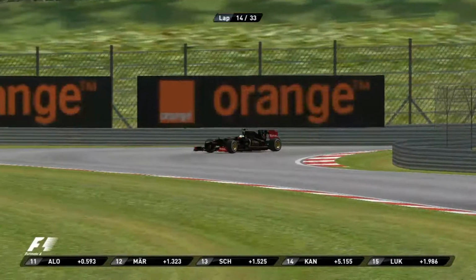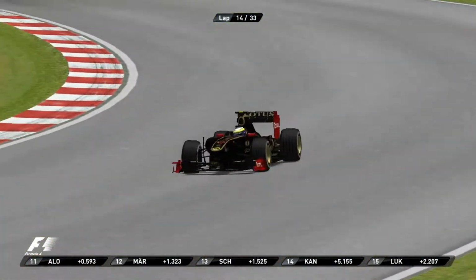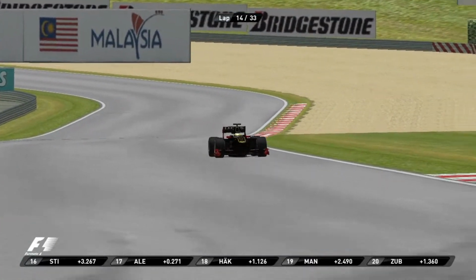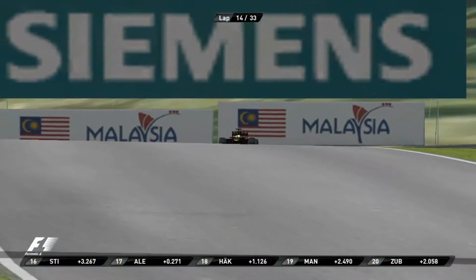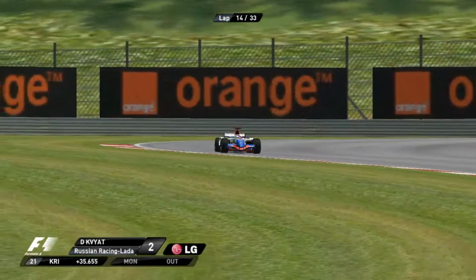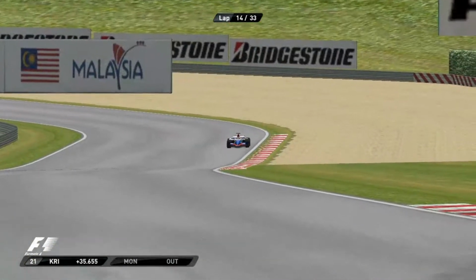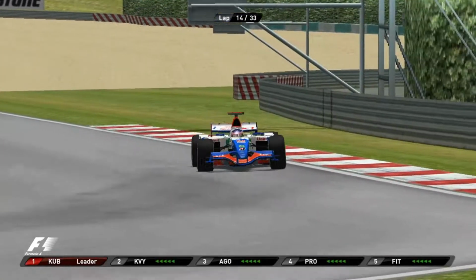That's a wide line, the other overline of Hakkinen. No, that is Christensen, yes, who keeps on making mistakes. PK from P3, from a net P3, he pits from P2 on track. And that's giving Fittipaldi P2 now, so it's an Eastern European 1-2. Andretti into the pits from, it says P12, but we can't really trust that.